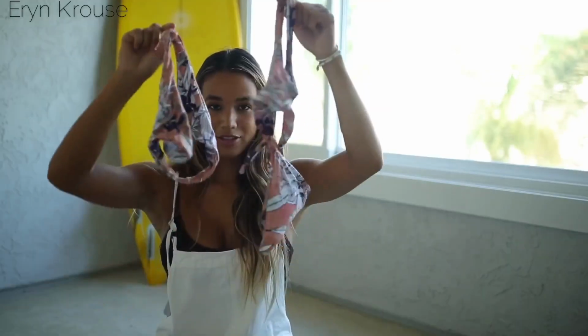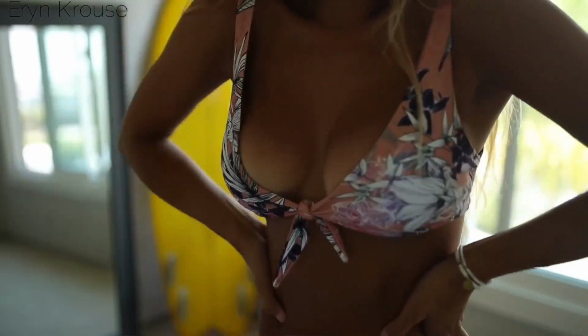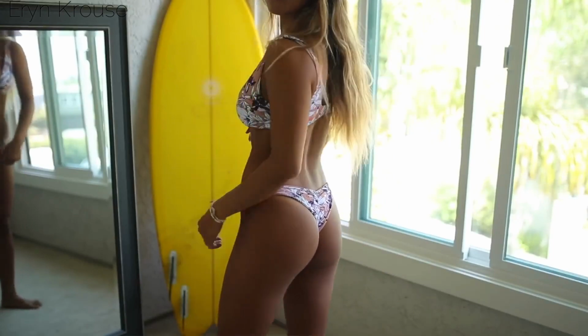Here is another set from Adora Bikinis. This, I believe, is called the Bonsai Print. And this top actually ties in the front. So it's really pretty, comfortable, and then these bottoms are pretty cheeky, a lot cheekier than the rest of the bottoms that I was showing you guys.